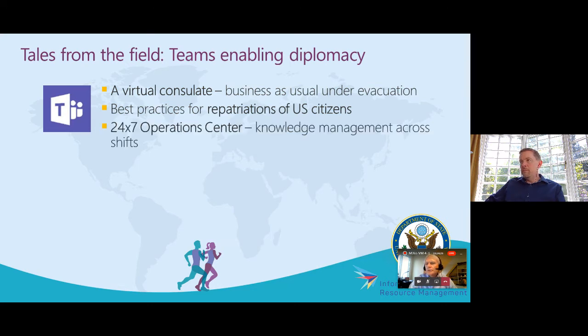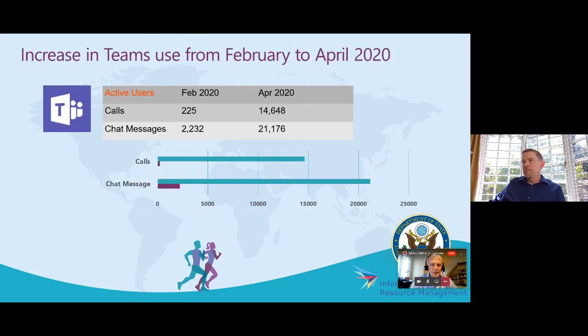The last one that stands out and would be applicable to any organization like ours is that we have an operations center. We have actually several operations centers. They operate 24/7. They need to be able to share information across shifts, but also our main operations center, especially if you think about this repatriation, needs to share information with other federal agencies. And Teams became the platform where we could start to do that much more effectively. Those are just a few of the examples that I've seen here from Washington.